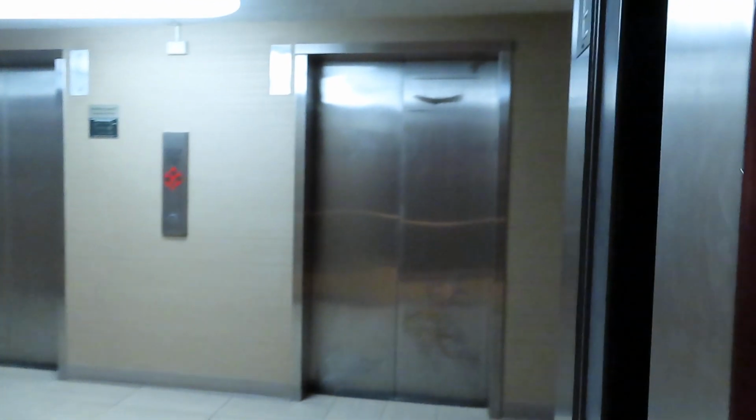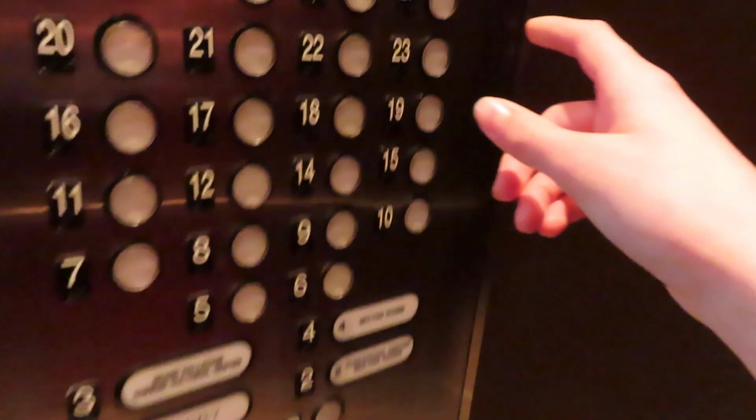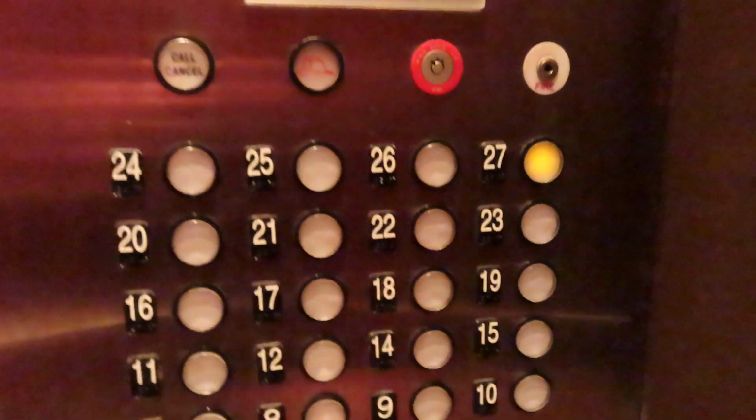This is a parking garage. Level 8. Yeah, parking out there. There's where the original indicators were. Going up. Or lanterns, I mean, that's where the original indicator was. 27.